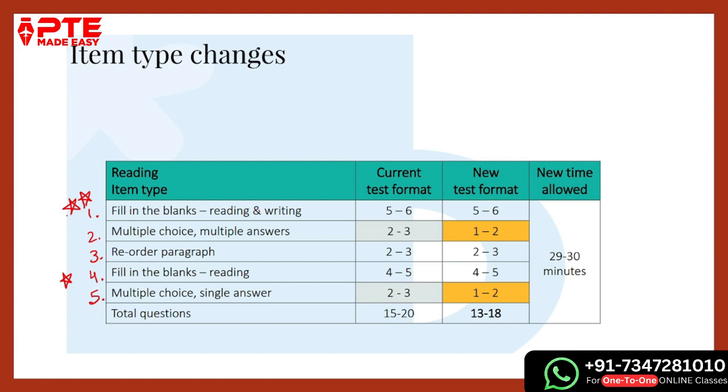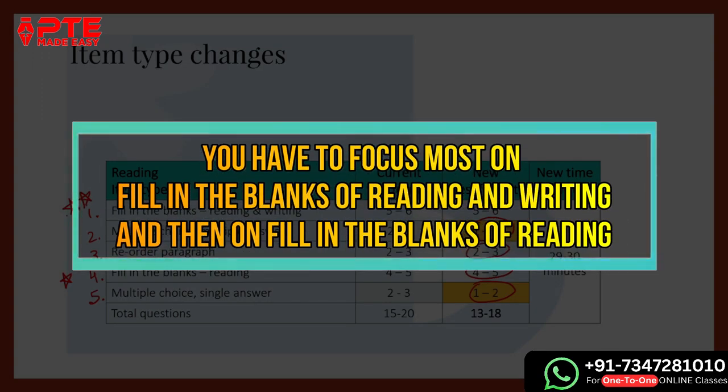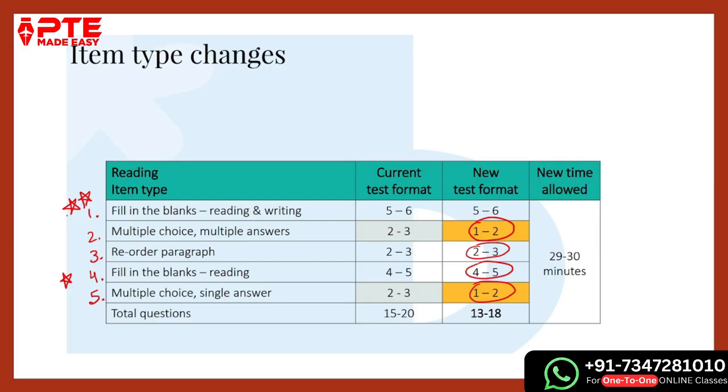Fill in the blanks, reading and writing has a total of 5 to 6 questions. Then multiple choice, multiple answers, 1 to 2 questions. Reorder paragraph, 2 to 3 questions. Fill in the blanks, 4 to 5 questions. Multiple choice, single answer, 1 to 2 questions. So basically, you have to focus the most on fill in the blanks reading and writing, and then on fill in the blanks reading. That's it.